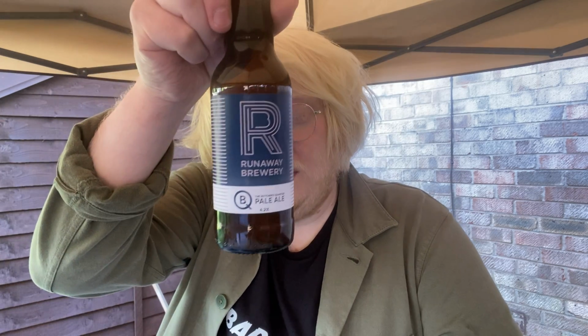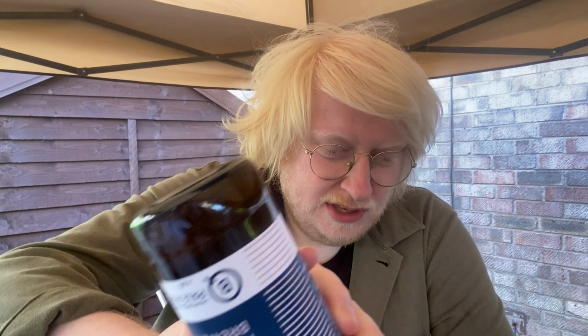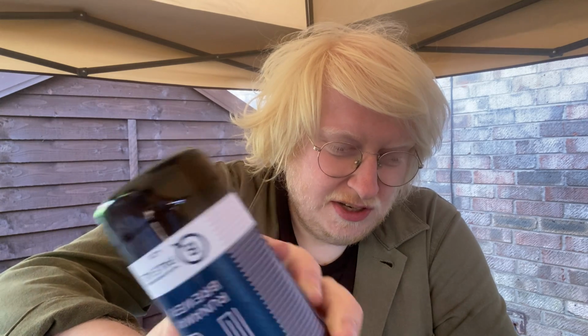They're up there for me with the likes of the Colonel and Marble. You know, never really jumping on the bandwagon, of course, much like the Colonel, still bottling as opposed to canning, which is always, to me, a refreshing change. And Runaway were one of the breweries that I was really getting into when I started this craft beer journey. And yeah, so very much looking forward to this one.